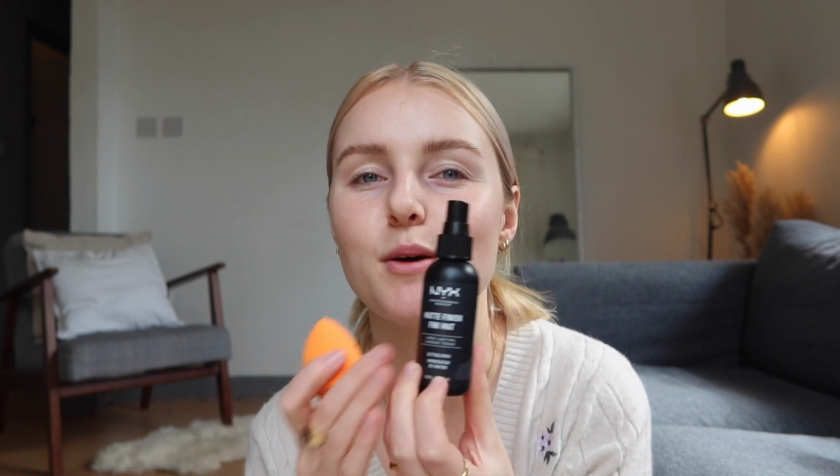So I've also got myself a NYX matte finish setting spray. So apologies about the nails, they just look rough. Just don't hate, okay? I love setting sprays, and I really love using a setting spray on my beauty blender beforehand. So just to wet it, it's a good way to almost use the setting spray beforehand. Like when you're putting in your makeup, you're almost setting it at the same time. I think it works really well. That one smells very clean.